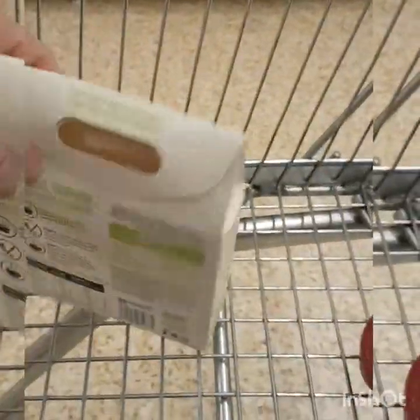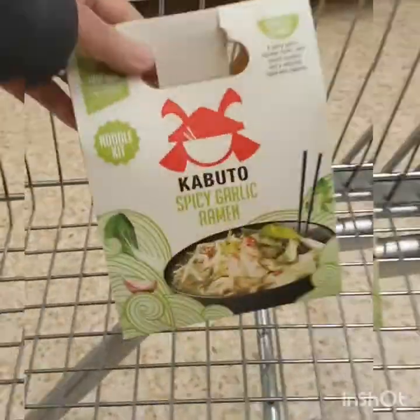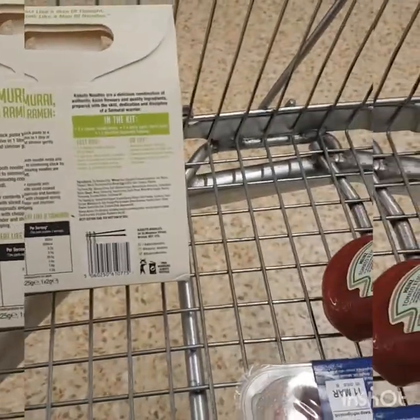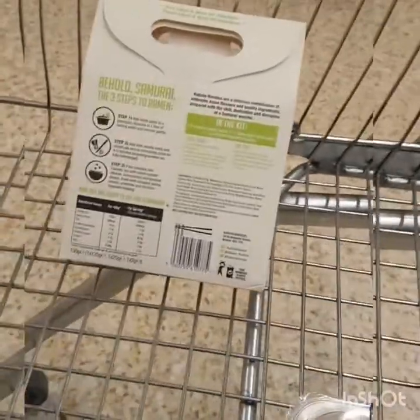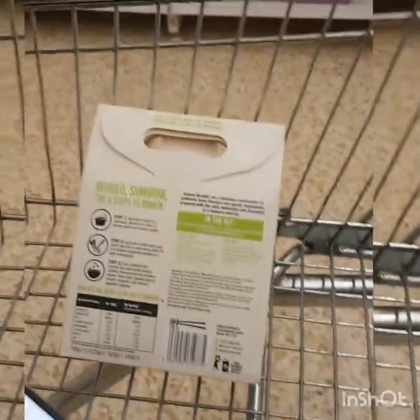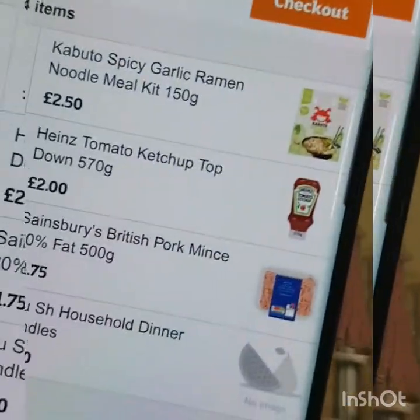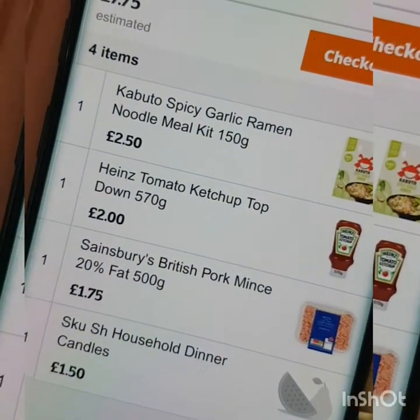You need to check where the item is, then focus the scanner there. Okay, so it says that's the spicy garlic ramen, that's already scanned.